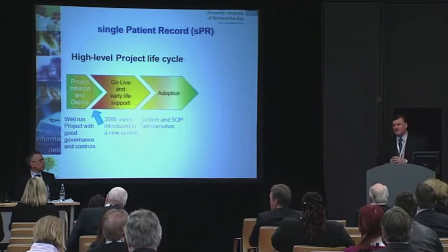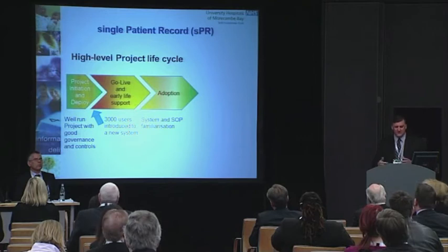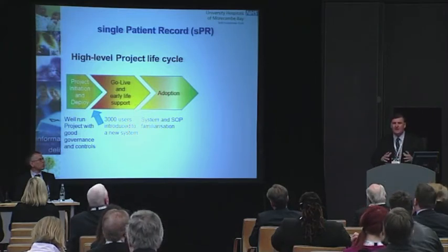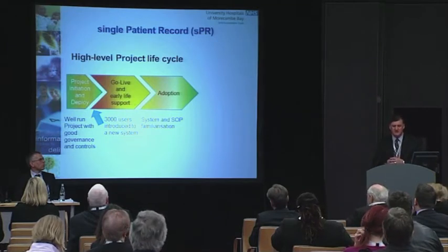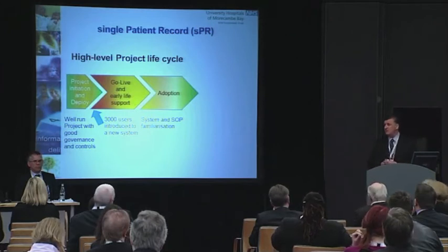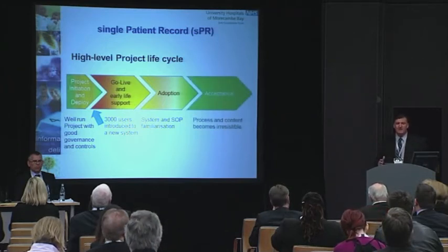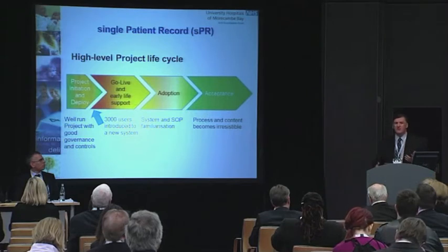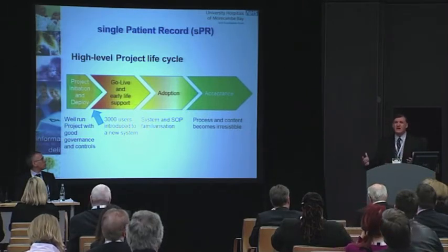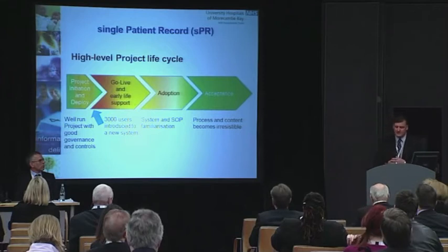The experience was a bit bumpy in the early months, which has been well documented. It was first of type and took several months to settle down, but after several months we went into an adoption phase rather than early life support, where it was becoming much more comfortable for users, who were becoming more familiar with the system and also with standard operating procedures. And we're now, I think, in the early to mid part of what we regard as the acceptance phase, whereby the content and the processes that are supported by Lorenzo are becoming irresistible, and we're now having clinicians move over pretty rapidly through all the different departments.